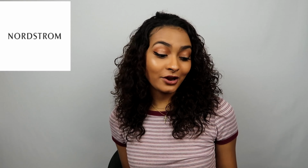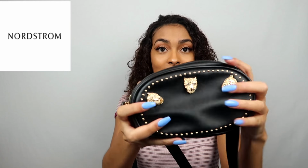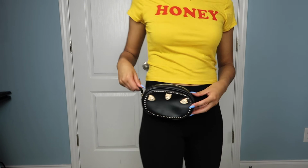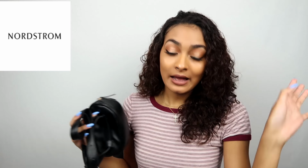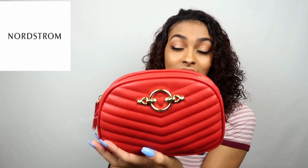The last two things are from Nordstrom, and they are fanny packs. Okay, y'all. Looks like this. Fanny pack. So I'm obsessed with this one. This is one of my favorites. And a little outline with beads. It's really, really cute. It's perfect size, it's very small, and I love it. One is a red one. Looks like this, very, very cute.